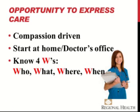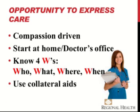When you take a few moments to learn the 4 W's of your patient and/or visitor, you are better prepared to serve them. Know who they are so that you can evaluate and determine the level of assistance needed. Know what they are there for. Know where they need to go. Know when they need to be there. Use the tools that are available to help you make them more comfortable.